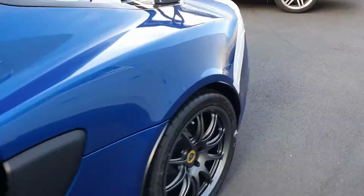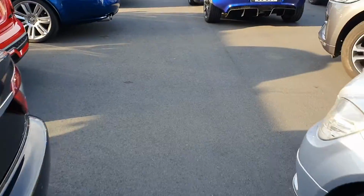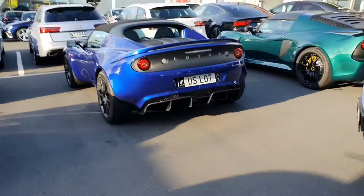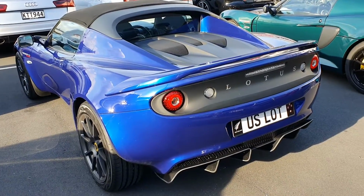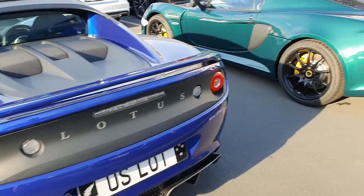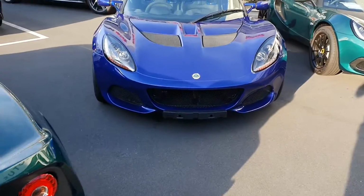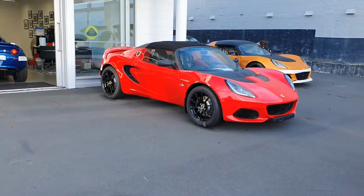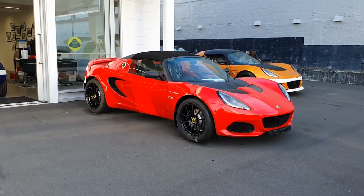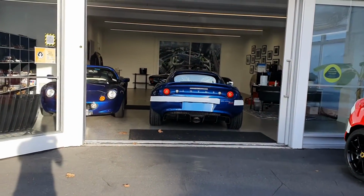And then over here, there's a few Elises that came in the same shipment. So this is a blue Elise final edition. Oh, maybe that one didn't come in a shipment because that's got a number plate already. But yeah, this one definitely came in the same shipment. And then this green one, this red one as well. I don't think there's any other red ones in New Zealand. And then this other blue one here. So there's quite a few cars here at the moment.